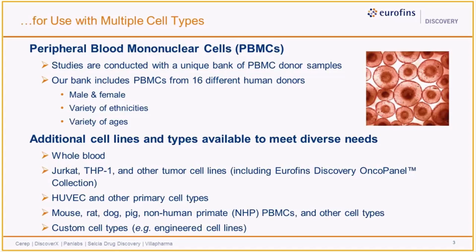We can also customize the cell type to be used in a particular study, and this might include engineered cell lines, or perhaps cell lines that are available for provision to us for use in assays by the client. Obviously, in such situations where a client is providing a cell line, and that may be proprietary to the client and not commercially available, we would only use those cells in studies that are authorized and directed by that client.